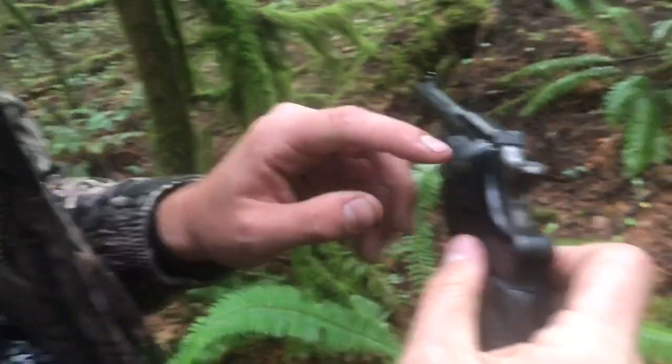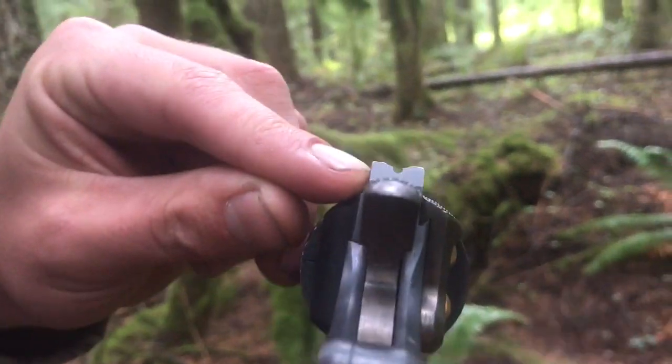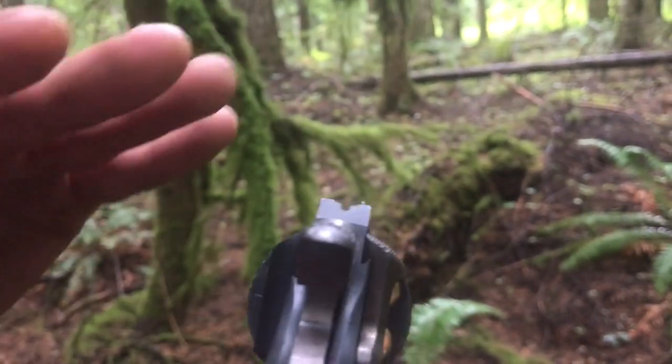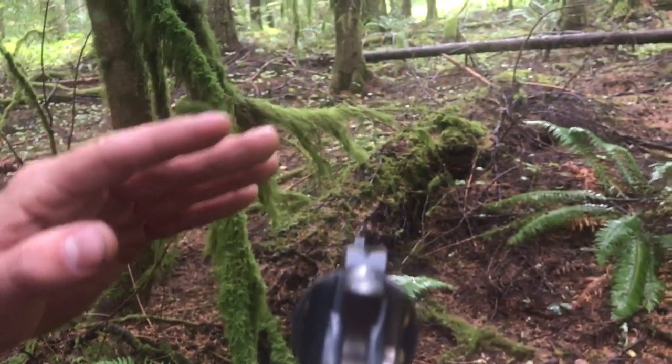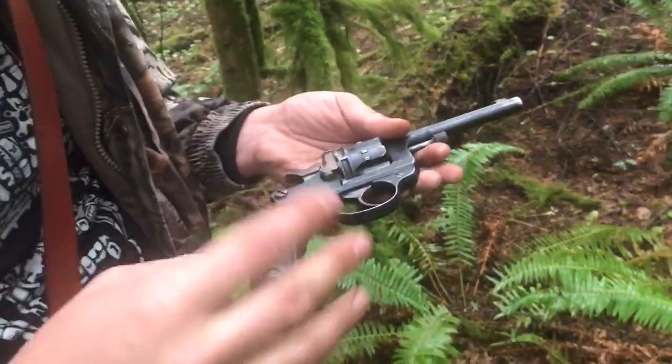And another little thing, the sights on this are really nice. You got a rounded bead that fits in the notch up here really nicely. Got a really good looking sight picture, and it seems to hit pretty well on point of aim. I've not had 100% accuracy, but this is the first time I've gotten the chance to shoot this gun. So yeah, I'm really happy with this.